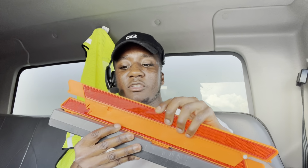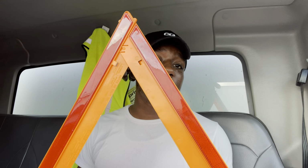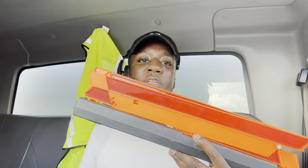It's a DOT requirement. Next up, you're going to need your safety triangles. Actually, this is also a DOT requirement, to have these safety triangles in your truck. You need a minimum of 3. If you have a breakdown or something going on with your truck and you need to pull up to the side of the road, you have to have these. A lot of trucks come with them already, but if you don't have them, check your truck to see if you do. If not, get you some. You can get those at a truck stop too, or at a Lowe's or Home Depot or something.